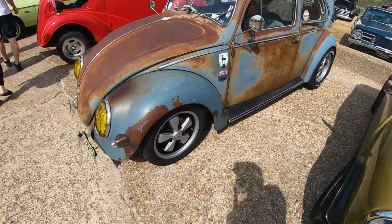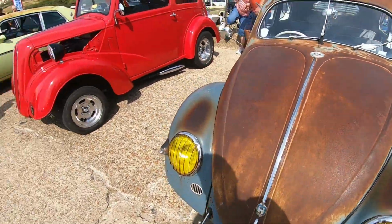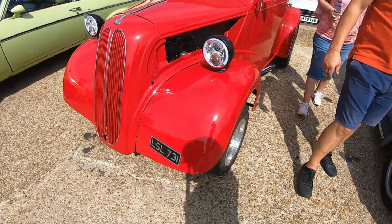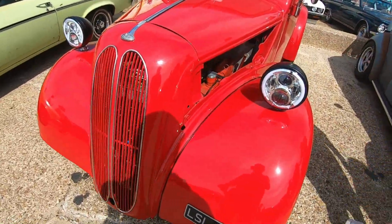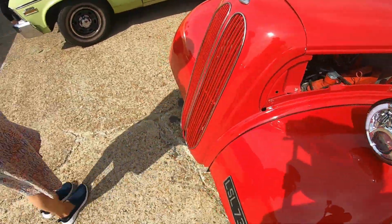Rat Look Beetle. This looks like a Ford Pop, I think. It's very clean. What's that under there? It's V8. Is a V8. Nice.